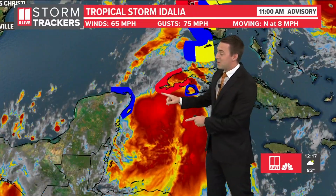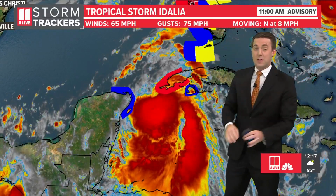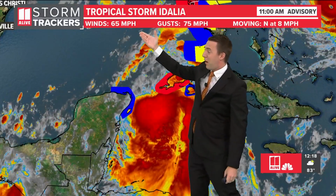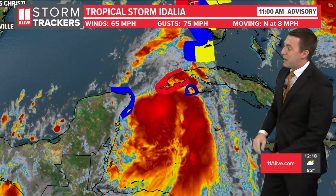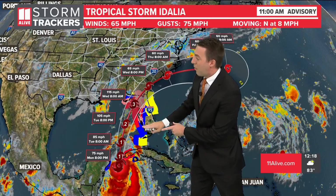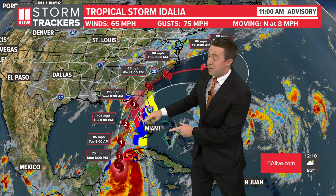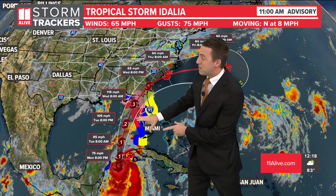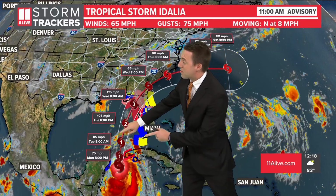This is Idalia. This is the one that we're watching that could bring some impacts to portions of Florida and then South Georgia. This system right now is really strengthening, 65-mile-per-hour winds, likely going to become a hurricane as we head throughout this afternoon and then make its way across the western tip of Cuba, up the western side of Florida, missing the Fort Myers area, thank goodness. That's the area that really got impacted by Ian, but they'll likely still have some impacts with some storm surge and then also some strong storms from that.